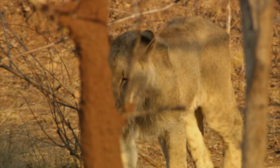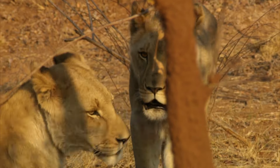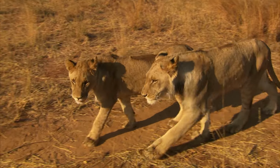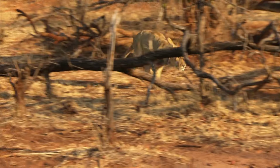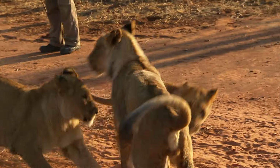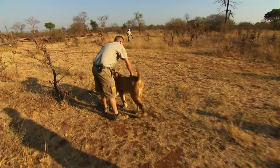Five months later, and the youngsters have made an important breakthrough. Daily bushwalks with dedicated lion handlers has taught them confidence and a sense of fun. Here he comes. But they're yet to make a successful kill, and David wants to see progress.